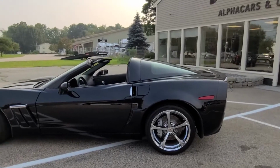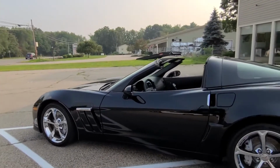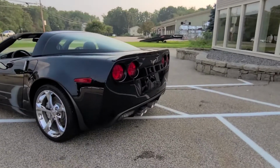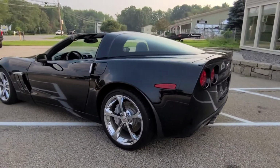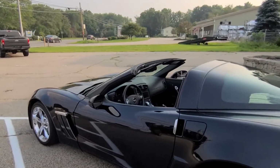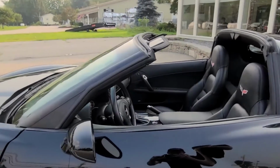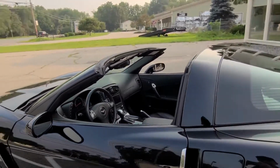Of course, having the top down doesn't just mean you get the wind in your hair. Of course, that beautiful sound from the LS3 is going to be much louder in your interior coming from the back there, as well as your Bose sound system, and of course unlimited headroom. Just a stunning combination of sports car and grand tourer.